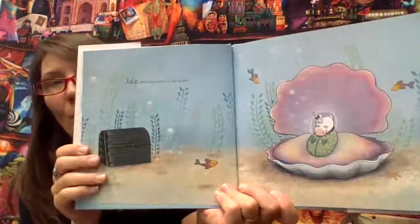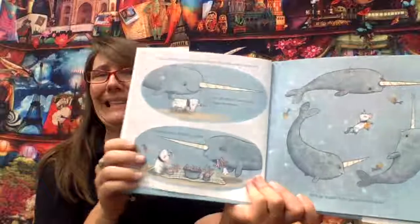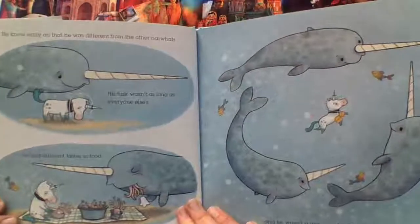And this is also a new book that Miss Amanda bought for me for the summer reading. So, Kelp was born deep in the ocean. He knew early on that he was different from the other narwhals. His tusk wasn't quite as long as everyone else's, he had different tastes in food, and he wasn't a very good swimmer. Look, he's got floats on, you guys.